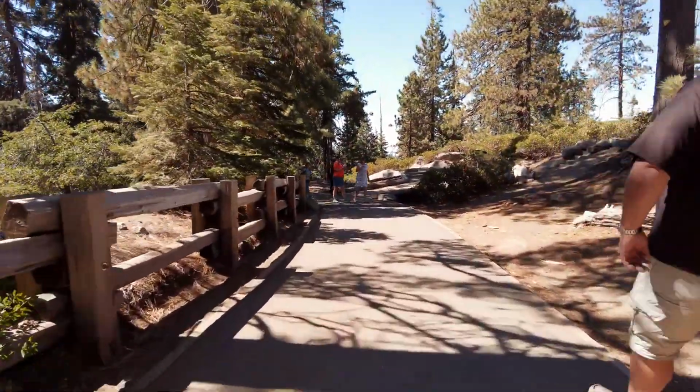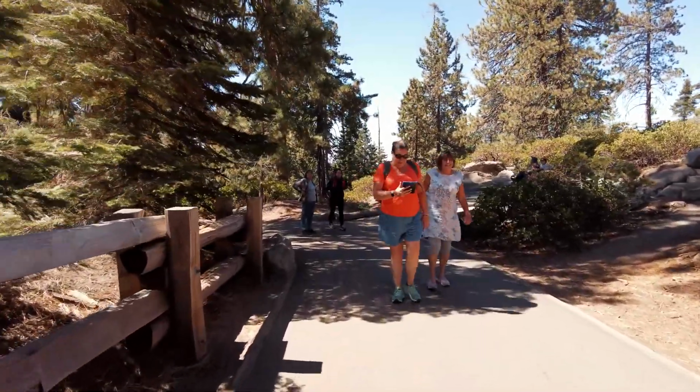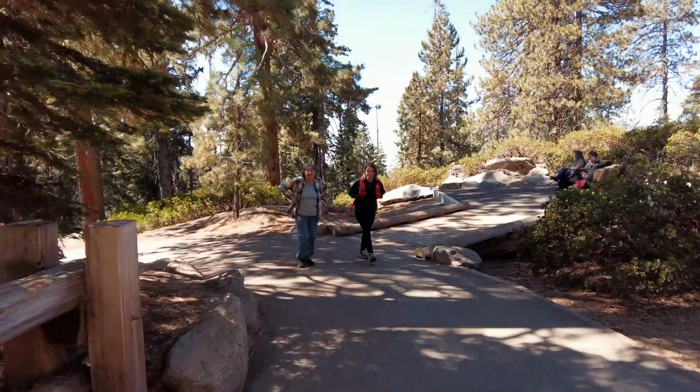The tree was named in 1879 by naturalist James Wolverton, a former lieutenant in the Union Army, in honor of his commanding officer, General William Tecumseh Sherman.